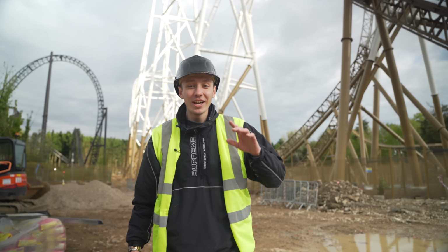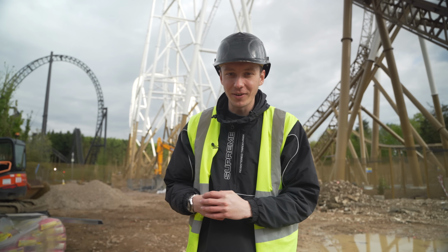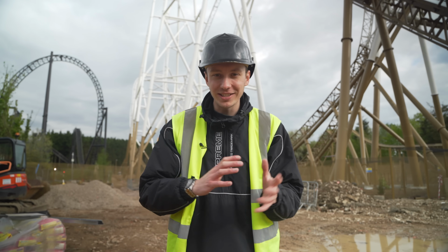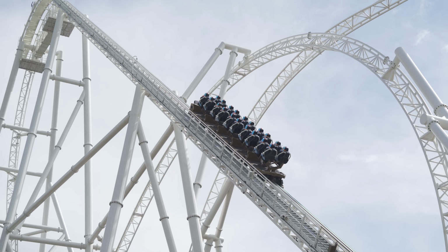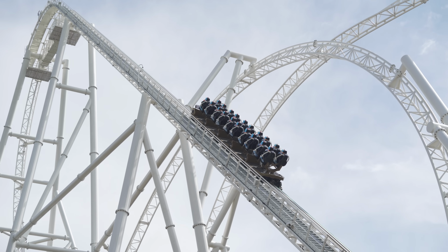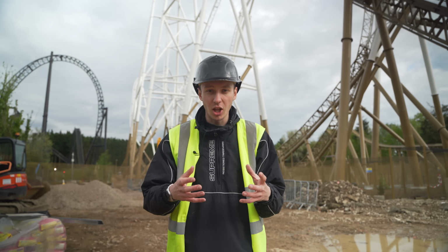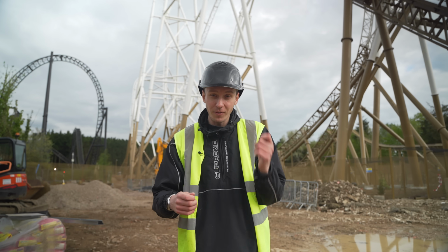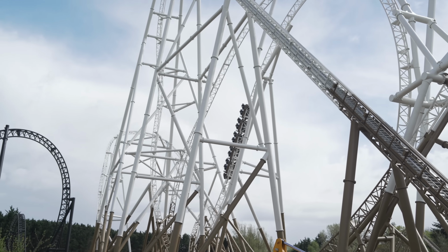But yeah, as I mentioned, testing for this ride has been continuing on since that very first day that it tested on Tuesday the 16th of April. Now, when Hyperia tested on that day, they were actually running the lift hill speed at half a meter per second. And that is of course why that very first test run seemed a little bit slow. That is completely normal. The first time they ever test a roller coaster, the first test is often the slowest that ride is ever going to go around the circuit.